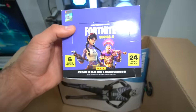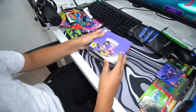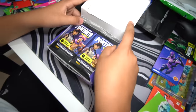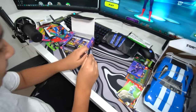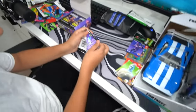Sealed! It's a booster box! Why do I stick everything in my hand, bro? It's a booster box of Fortnite cards. Yo, should we open this? Yeah, open it. Yo! Look at all the Fortnite packs. Open one. Oh my goodness. This thing is stacked. So much. Look at all these packs we got. Look at this. Yo! No way.